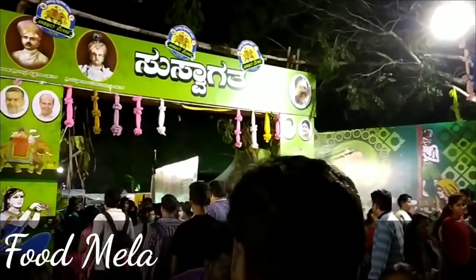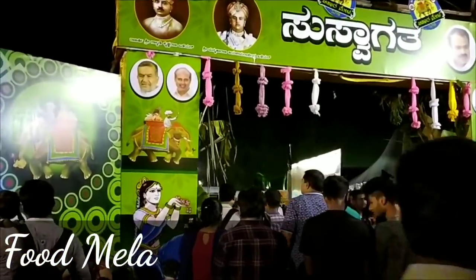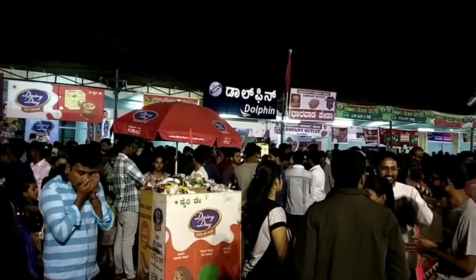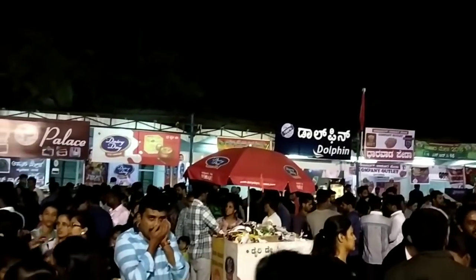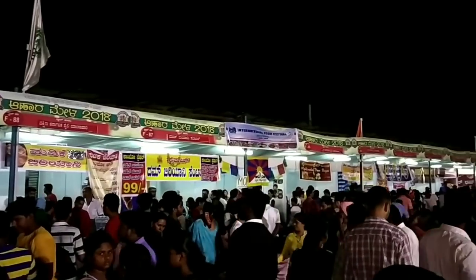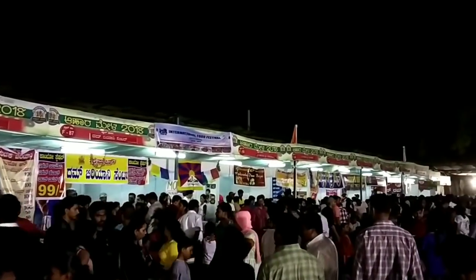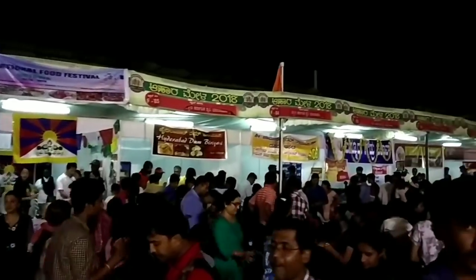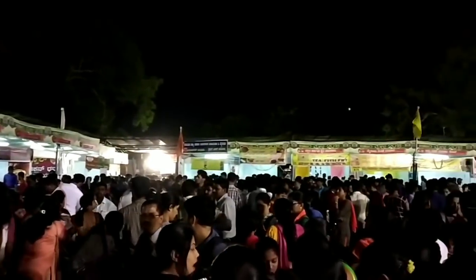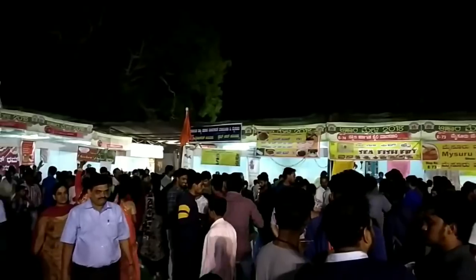Actually, there are two Food Melas: one is at Bharat Scouts and Guides Ground, Mysore, and another one is near Lalit Mahal Palace in Nada Grounds, Mysore. You can see here several food stores. It's fully crowded and it's a great opportunity for foodies, those who love food. Here we'll find a wide variety of foods such as chapata snacks, chaats, Chinese, South Indian, North Indian, Arabian, seafood, ice cream, juices and many more.